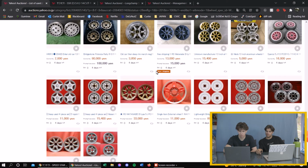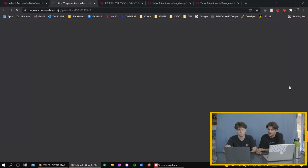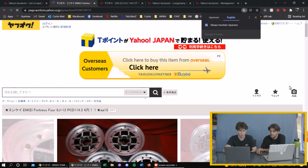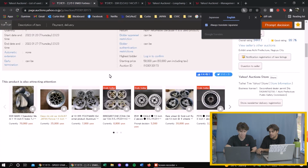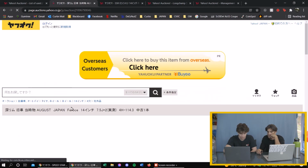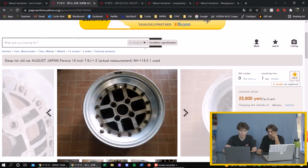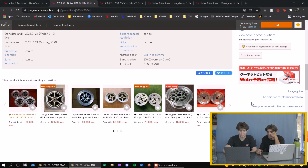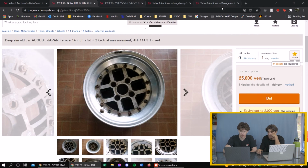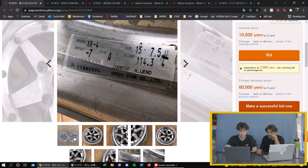Alright, switch it up. NQ Fortress is pretty similar. That's quite nice. August 4th Ferose, whatever that is. It's pretty cool. I really like those. They're quite nice, but it's a singular wheel, just one, 26,000. You can't find many of those popping up, but I've seen them done really nicely and restored.